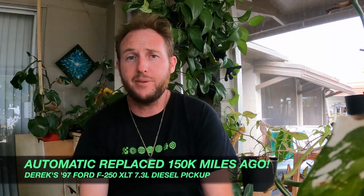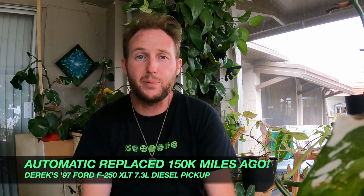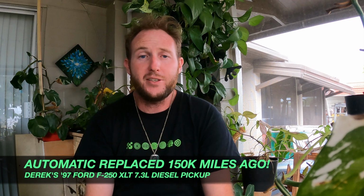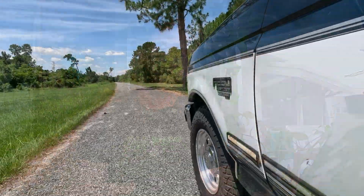Now, the one thing I'll have to mention is the transmission was replaced 150,000 miles ago. It's a 3-speed with overdrive, so you can cruise down the highway at 70-75 miles an hour, no issues whatsoever. And the best part about it, these trucks are equipped with dual tanks.